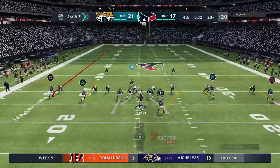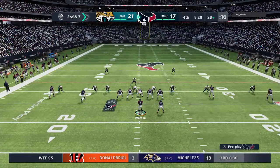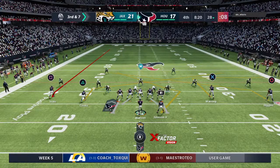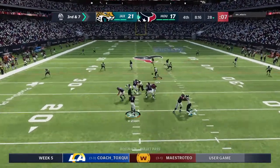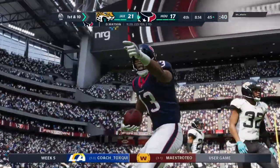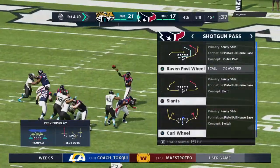The Texans on 3rd down, just 1 for 5 to this point. This is 3rd and 7. Operating from the gun, Watson. This is caught. It's Cooks. And he's taken down right at the 45-yard line. That'll be marked as a 27-yard pickup.